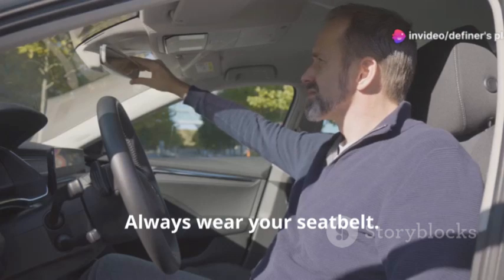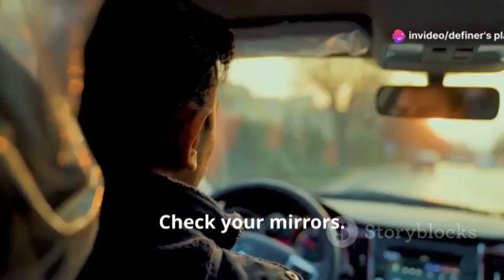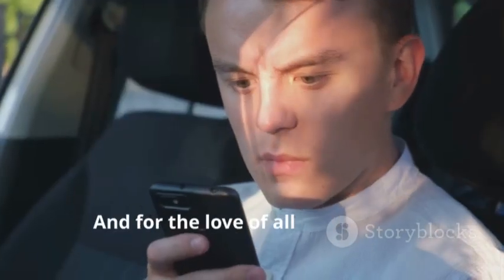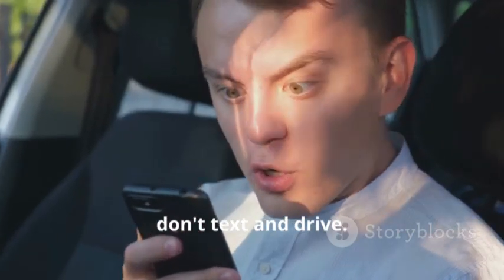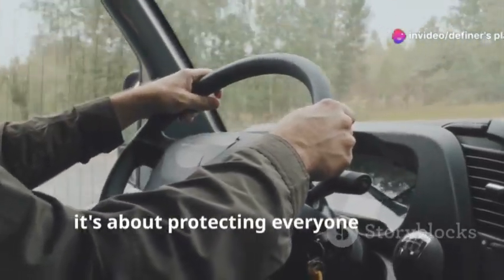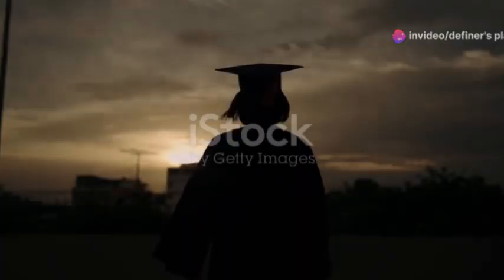Always wear your seatbelt. Don't drink and drive. Put your phone away. Check your mirrors. Be aware of your surroundings. Obey traffic laws. And for the love of all that is holy, don't text and drive. Driving safely isn't just about protecting yourself, it's about protecting everyone else on the road. So be responsible, be aware, and be safe.